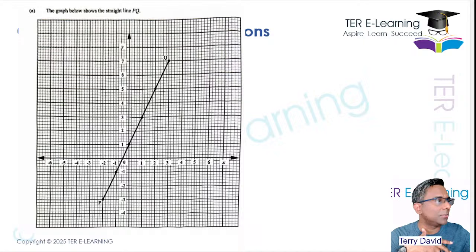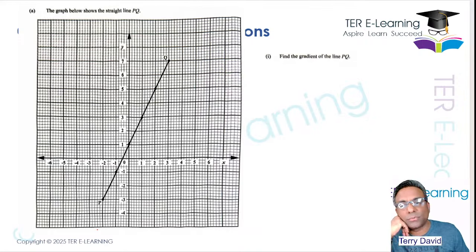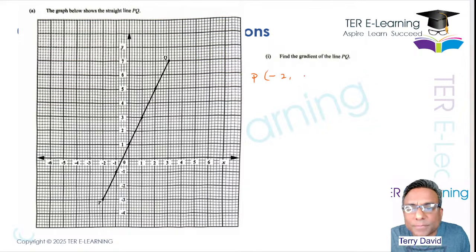So hold on, let's start with the first part. They want the gradient of PQ. Now to work out the gradient of PQ, we need to first write down the coordinates of P. So P in this case is (-2, -3). So that's P. In the case of Q, Q is (3, 7).